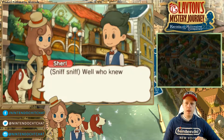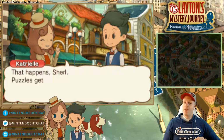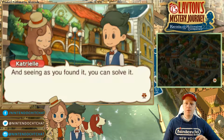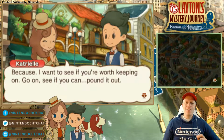Puzzle time? Sniff, sniff. Well, who knew? I was just sniffing around and suddenly I found a puzzle at the end of my muzzle. That happens, Cheryl. Puzzles get everywhere, you see. And seeing as you found it, you can solve it. Why me? Because I want to see if you're worth keeping on. Go on, see if you can.